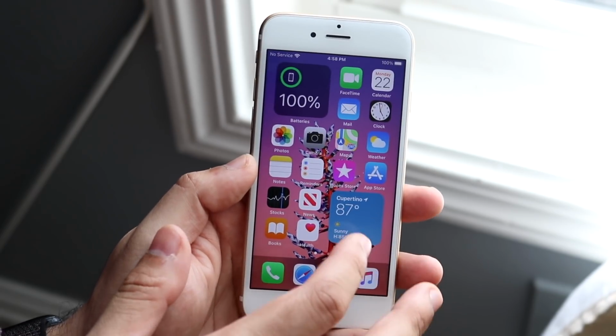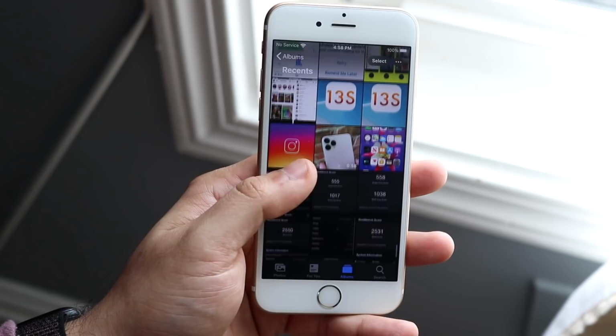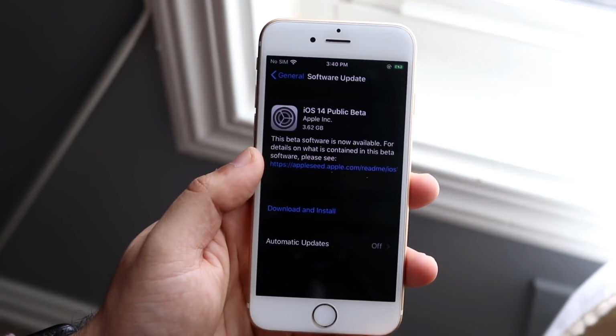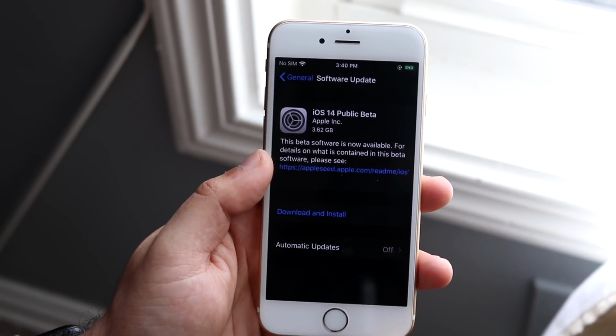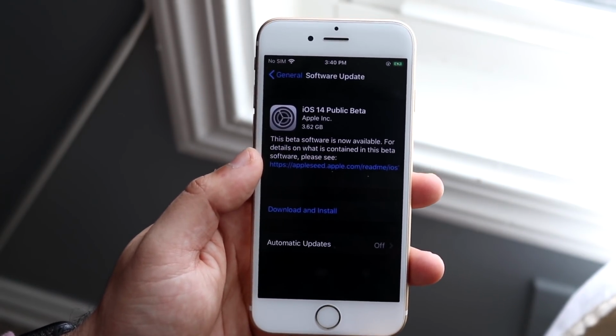Now before I get into too many of the details, I'll give you a little bit of backstory. Unfortunately for me, I still have iCloud backup, which really sucks, but this update size was about 3.8 gigs, so it wasn't crazy humongous, it wasn't like 6 or 7, it was 3, 4, so make sure you have that much saved.